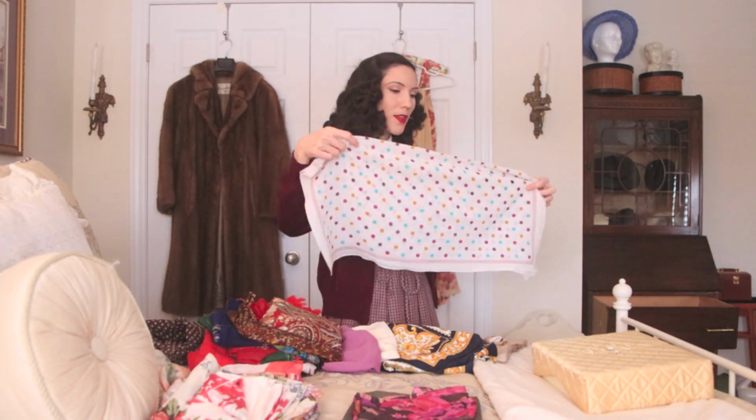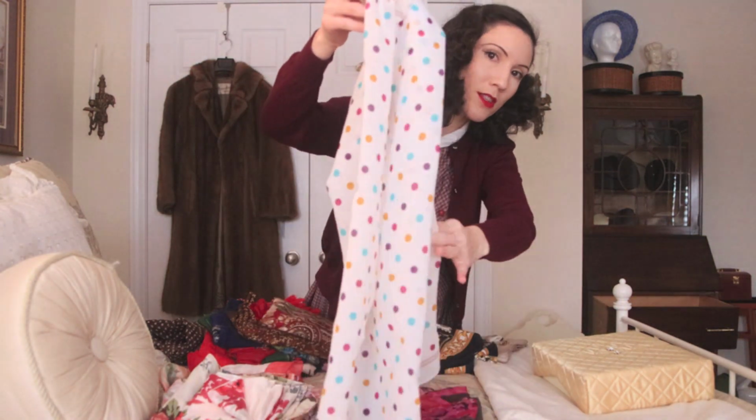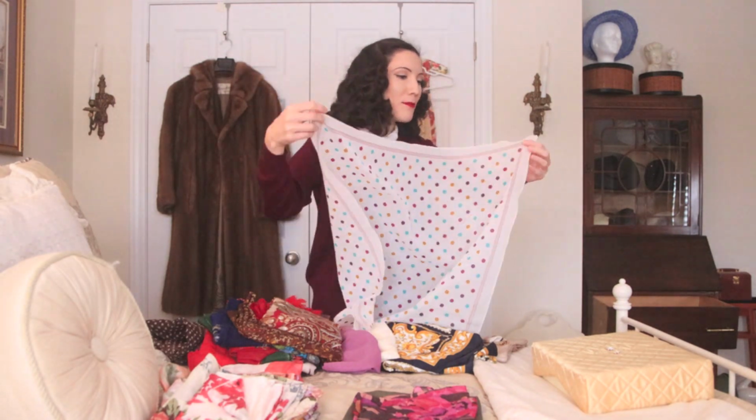I feel like it's not my favorite thing, but it has such a 1950s, 1940s look. I don't know if you guys can see that, but it's got all these little polka dots, and I thought it would be really cute for tying it around my head and going to the beach or something. Not that I ever go to the beach, but I just thought that would be kind of cute.